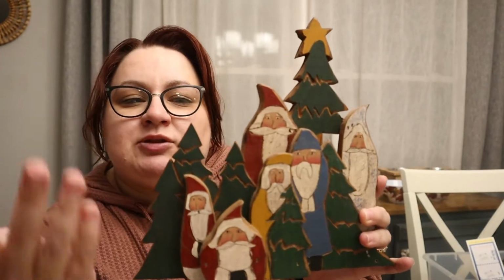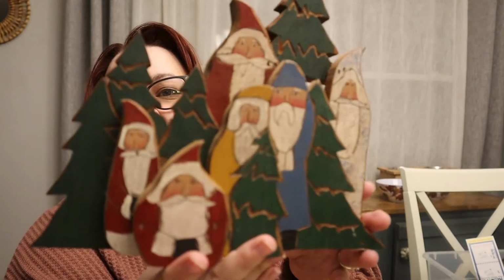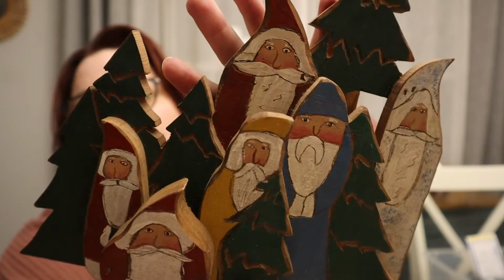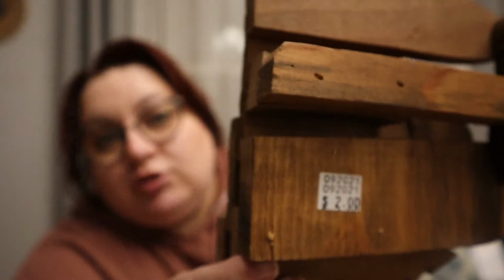I think it's just absolutely beautiful. It's made of real wood. I don't know if it was handmade or hand painted, but it kind of feels like it. And I absolutely love it. It's just the most one of a kind thing that I've ever seen. And it looks just precious. Especially after seeing the price, I had to take it home. And here it is. $2. $2.